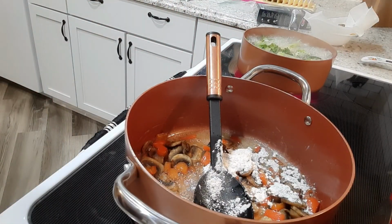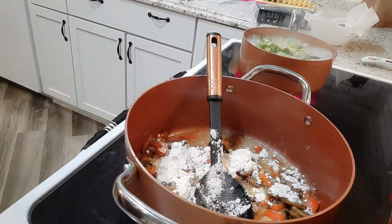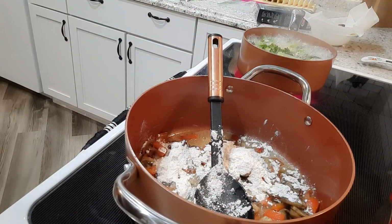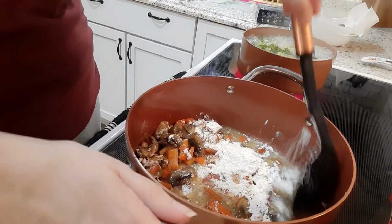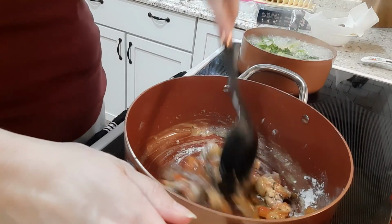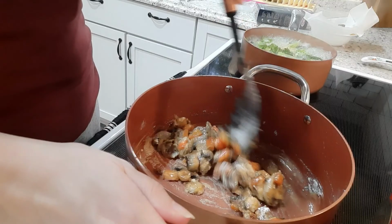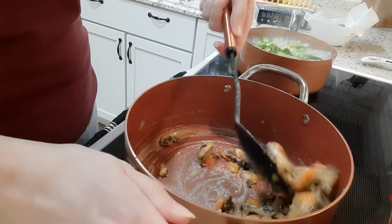Guys, so here I am putting the 4 tablespoons of flour in here. I am going to stir this up and create a roux, and then I am going to let it kind of cook for a minute or two, just so it cooks out that flour taste, and then I am going to start adding in oat milk. So I'm using the Chobani plain extra creamy oat milk, but you can use any non-dairy milk that you like or want to use.